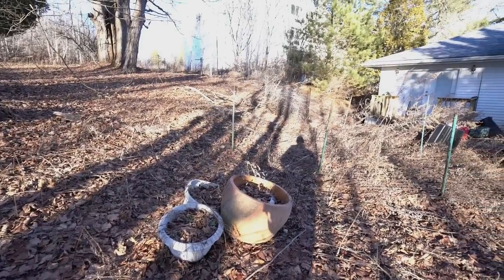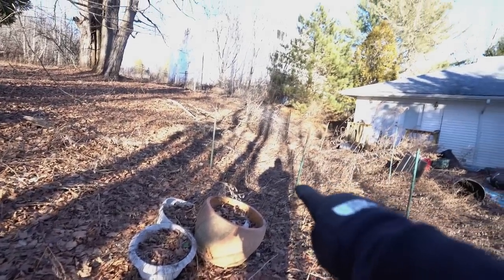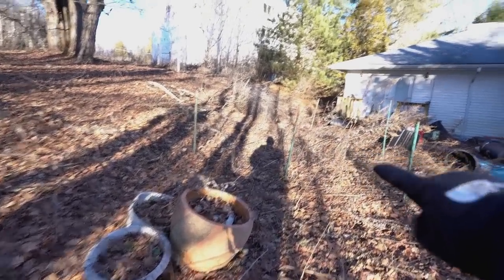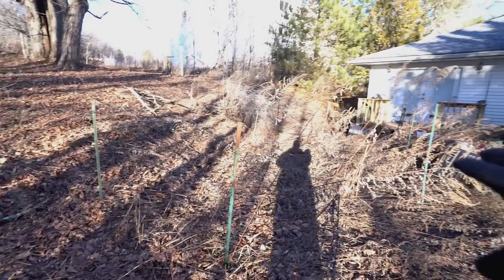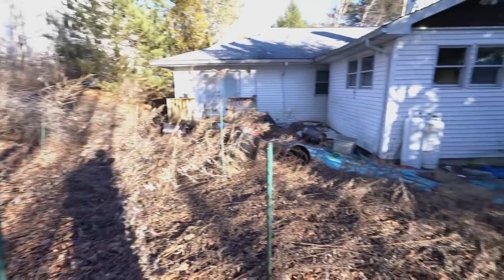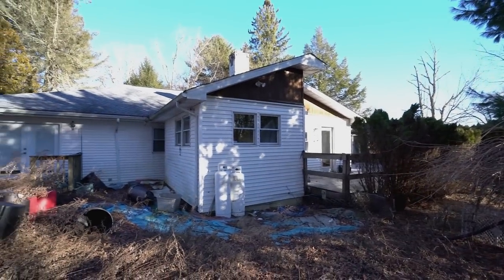So first we're starting on the outside. And we have the garden here. I guess you could see the fenced in area that once was. It's now completely gone, but I'm sure they had their own little garden here. It's all overgrown now. Yeah, we got this small little one-story home.